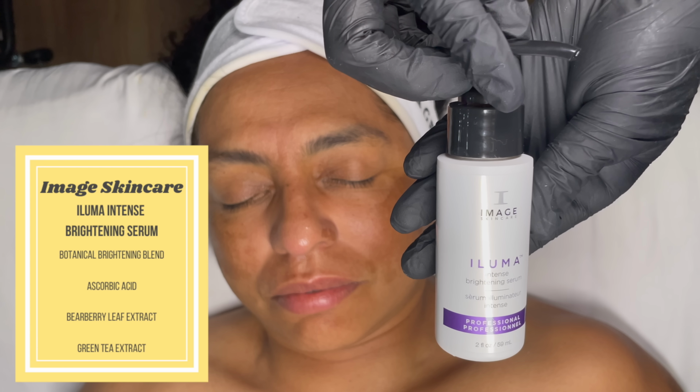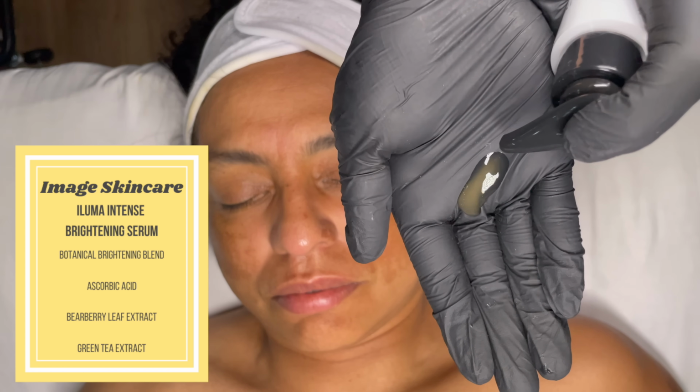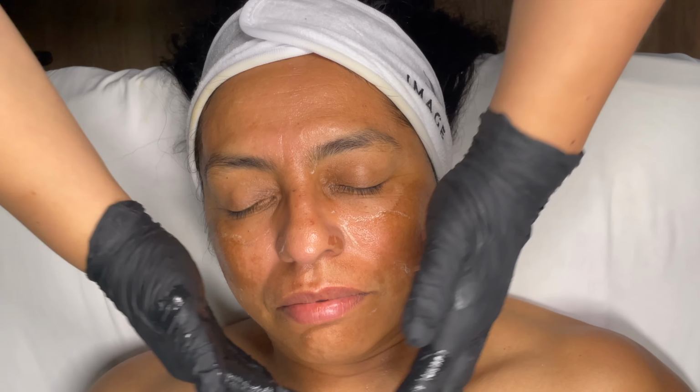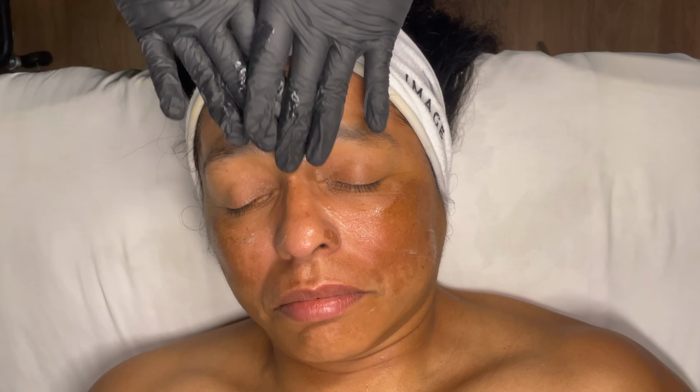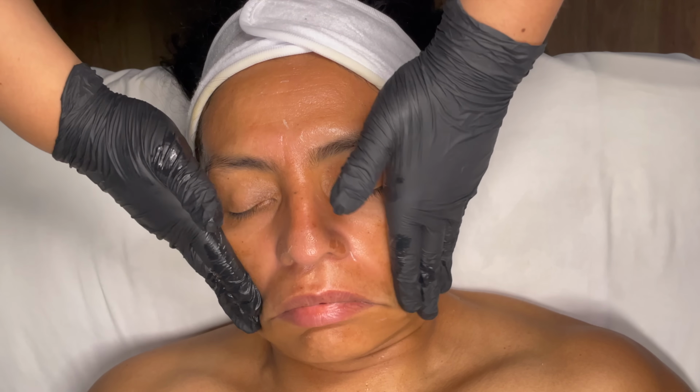The Image Illuma Intense Brightening Serum is a botanically based serum packed with natural brighteners to help reduce the appearance of dark spots. Vitamin C and berberry leaf extract diminish dullness and boost radiance.